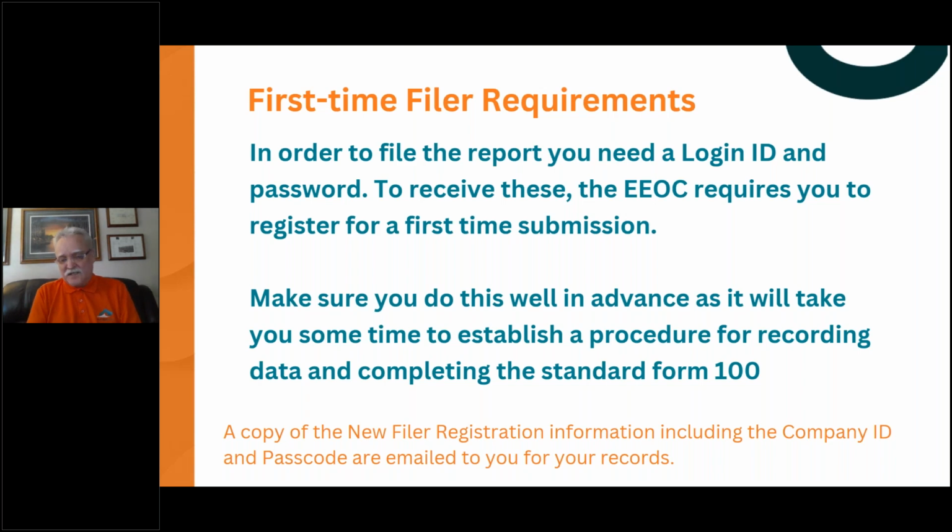This process takes a little while, so it wouldn't be a terrible thing to do it right now and get it done with, and be ready to go when they begin to open up that data collection process. They'll send you an email with that information on it. It's best to keep a copy of that, just because you're not going to deal with it very often.